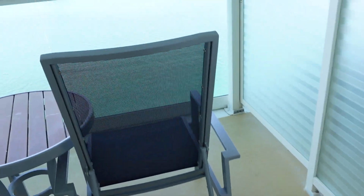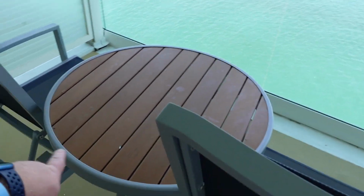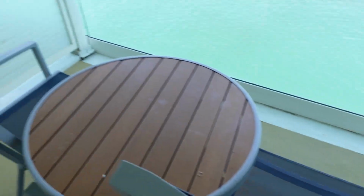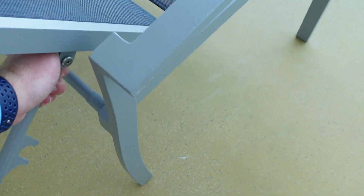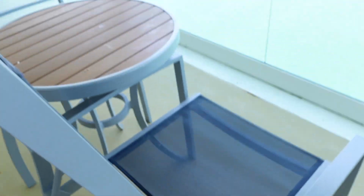Cool stuff. Time to head out on the balcony, whichever way this twists. It goes up, that's what it does. And then we got our balcony view. So this is actually really nice because we have a table. We have 2 nice chairs that actually look like they recline, which is cool. Don't go too far or you're gonna fall.